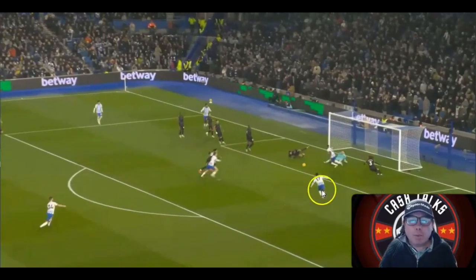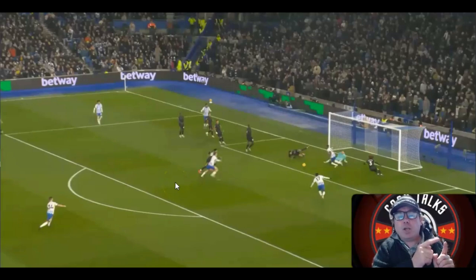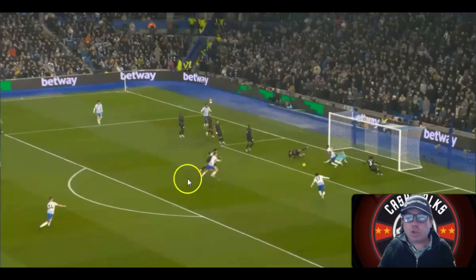This is the point where I'm expecting one of these two players just to come in and smash the ball in the goal. But all that bad positional play there from Chelsea, when you have three people around the ball, no one's winning the ball, two people not marking, and poor Chalobah's hung out to dry here. Look, he doesn't know what to do.